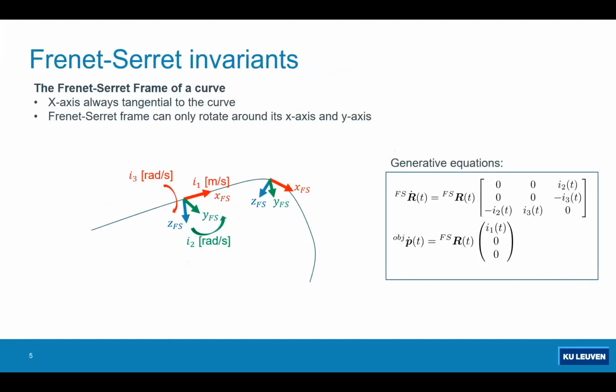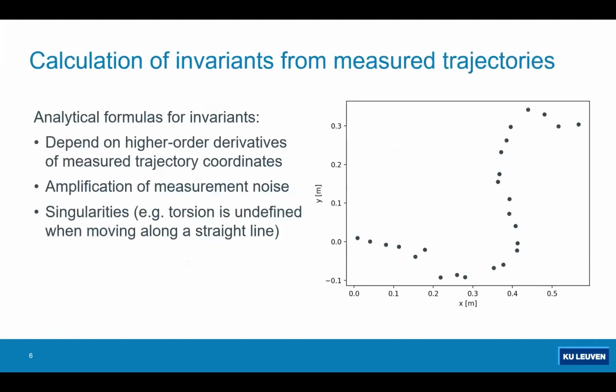An important concept of invariants is the moving frame in which the invariants are expressed. The generative equations are a set of differential equations that describe the motion of this moving frame in function of its invariants. Given the initial moving frame and the invariants, we can always fully reconstruct the corresponding trajectory.